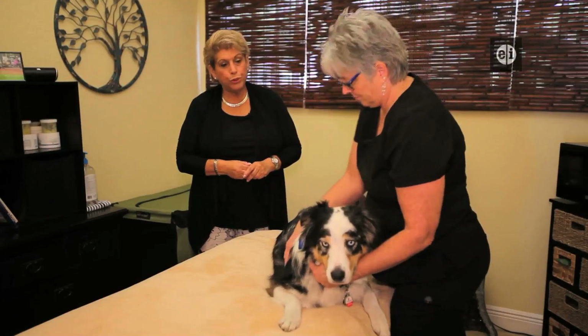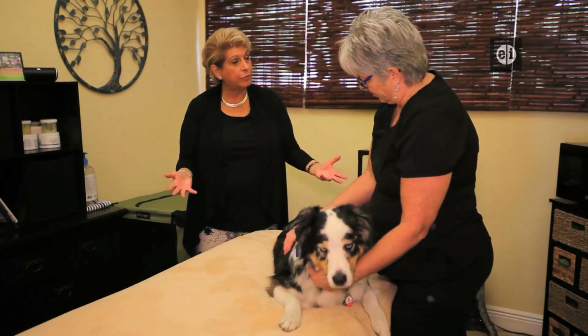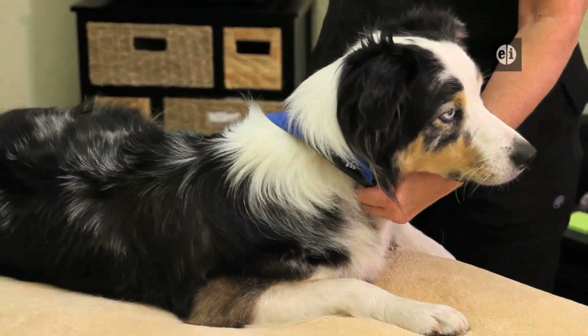Would you recommend that the massage be once a week, once a month, whenever? It depends on what's going on with the dog. If you're just doing it for a relaxation type thing with your dog, if they're maybe stressed, not as often as if they had an injury or were recovering from some type of surgery.